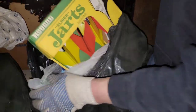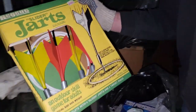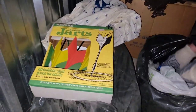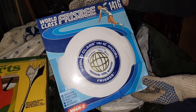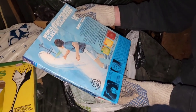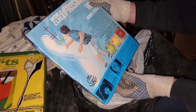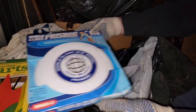Oh, no way. Brand new yards. New old stock. That's pretty awesome. And these are banned from eBay. You gotta be careful selling these, but. Oh, nice. New old stock, world-class Frisbee Whammo. Let's see if there's a date on here. There's these champion people down here. Oh, that's Frisbee Golf.